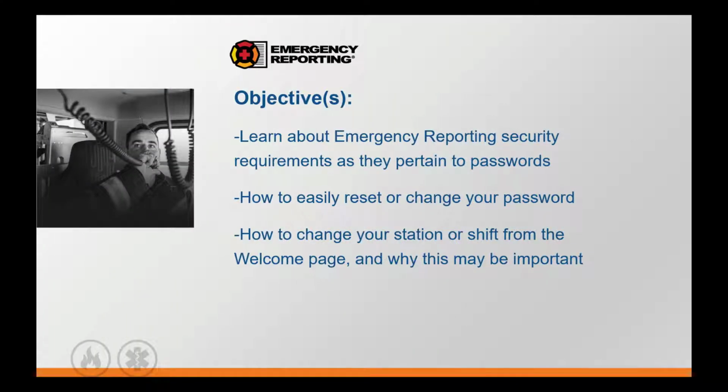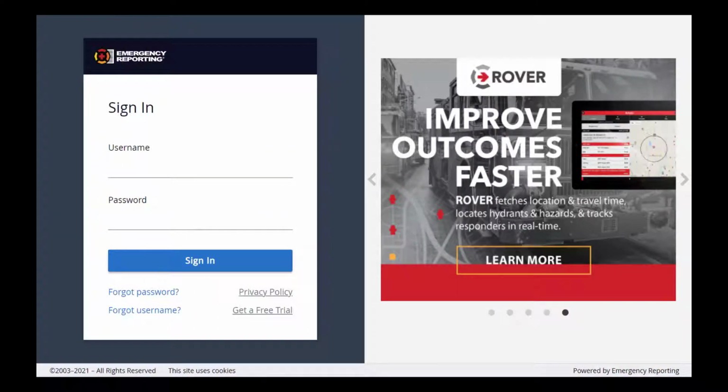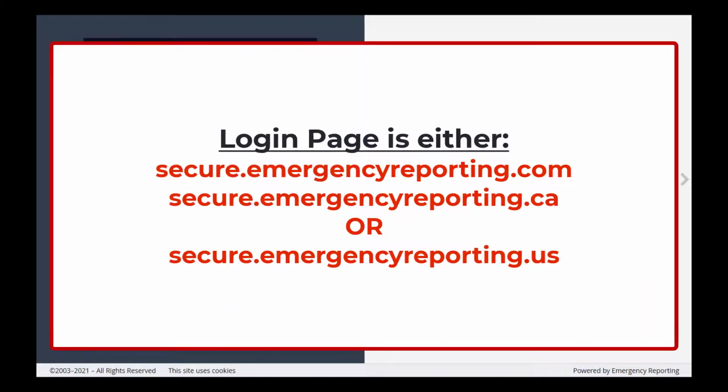The objectives of this video are to learn about Emergency Reporting security requirements as they pertain to passwords, how to easily reset or change your password, and last, we'll explain how you can change your station and your shift from the welcome page, as well as why this might be important. As always, we'll begin at our login page. If you are not sure how to get to your login page, please review our Getting Started video Part 1.